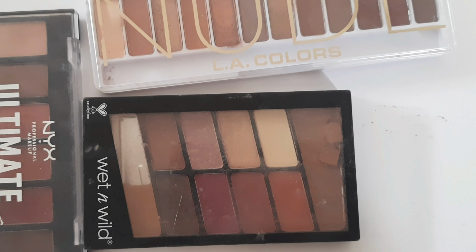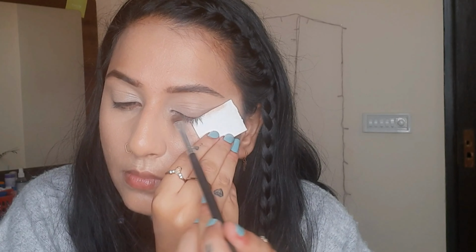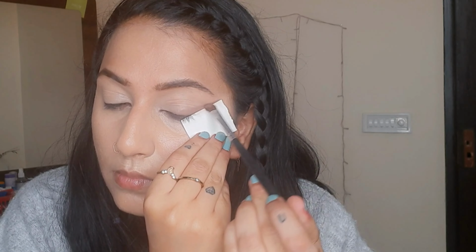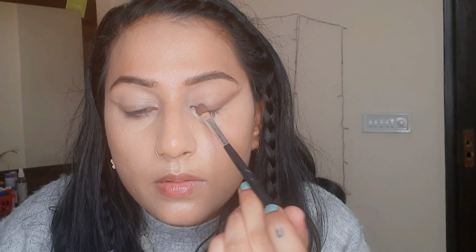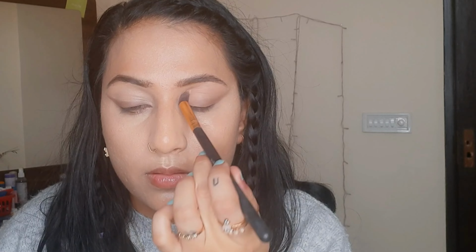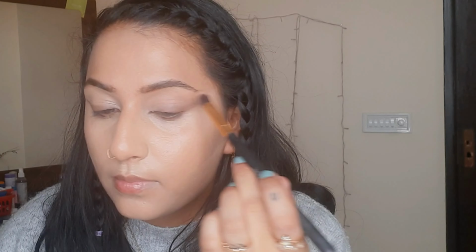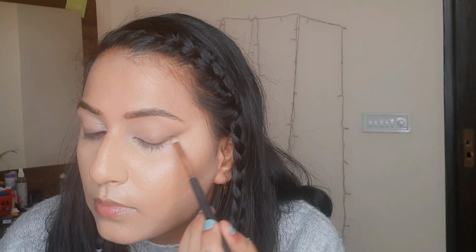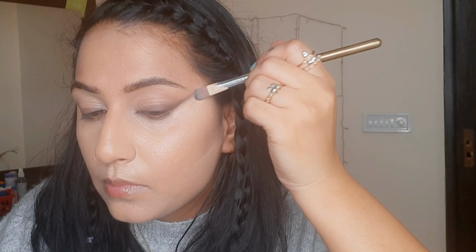For my eyes, we are going to keep it very simple, a brown winged liner, which is kind of like a smoky winged liner, and I'm going to be using these palettes to create that look. First of all, I'm taking a tape or a piece of paper so that my wing is nice and sharp, and then I'm applying the lightest brown shade. Next, with a clean brush, I am going to buff out all the edges so that there is no harsh line visible for our winged eyeliner. I'm going to repeat this step, but now I'm going to take a pencil brush rather than a fuller brush so that the wing is more defined, and trying to clear up the wing.